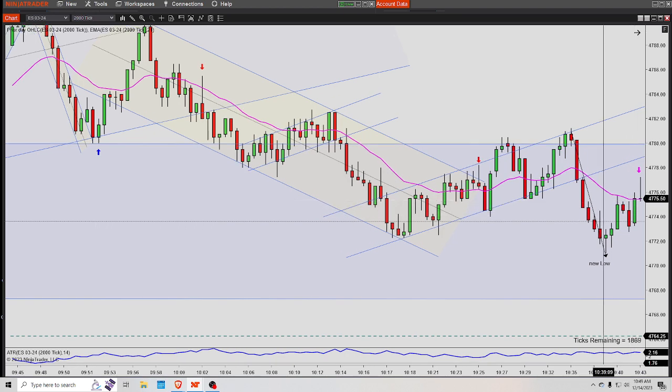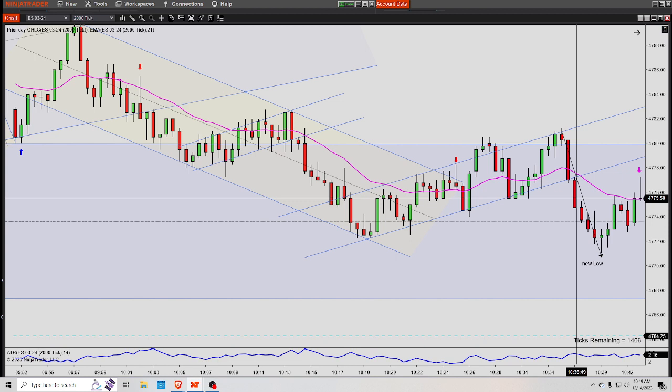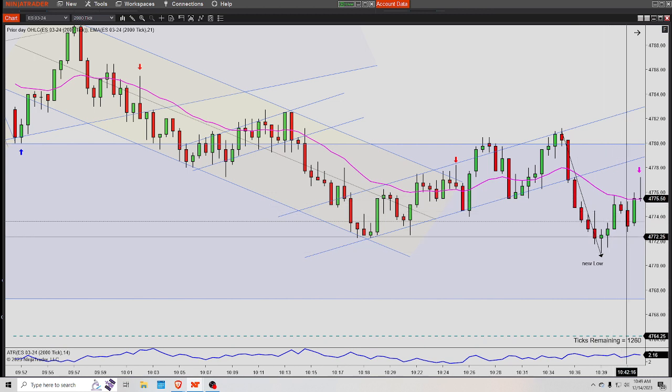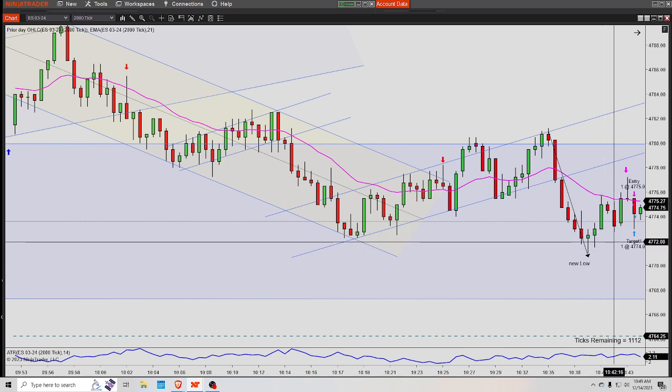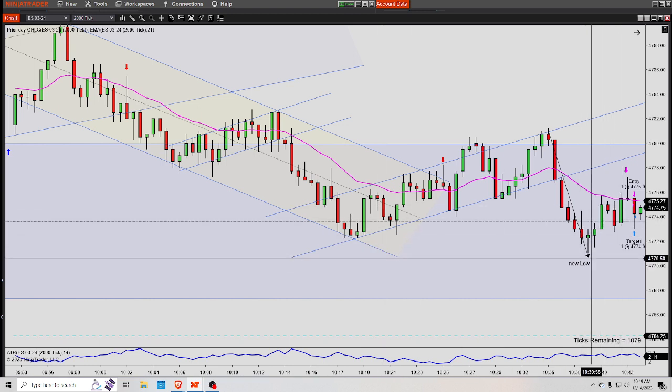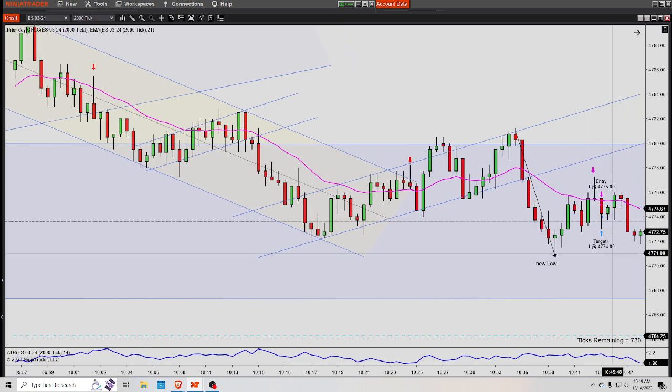Also, you can see how good this signal bar is, closing right on its low, smack dab right on the EMA. First entry short, pullback, second entry short. I just go for 1 point here. Now I did adjust it for 1 point because the new low has been made, and I don't expect price to come all the way back down.